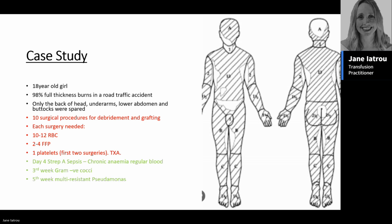So when she went to theatre, the first thing that they were going to do is take a culture of her own skin and send it off to the lab for harvesting, because the best grafts are your own grafts. In the meantime, she would need grafts from somebody else. Now, when she came in, she did have circumferential burns, which were all the way around, and she needed escharotomies to reduce the pressure in them.